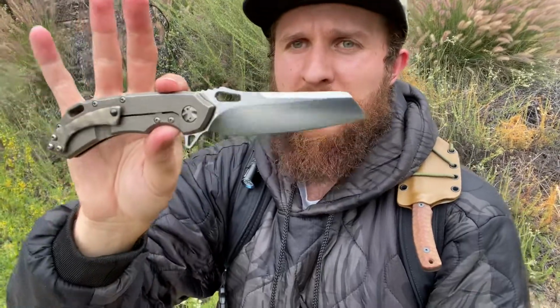So if you look back here, you're not going to find a blade stop anywhere. And it's really cool the way they were able to do that. From what I understand, it also helps them get the maximum amount of blade length and effective cutting edge because of the geometry of the way they're able to space that all out.